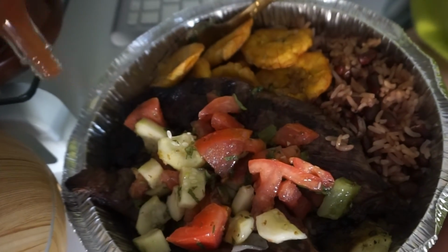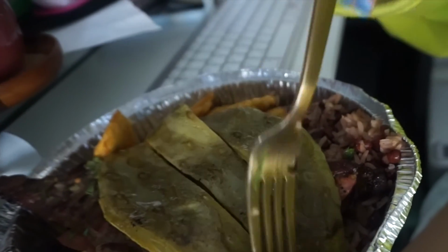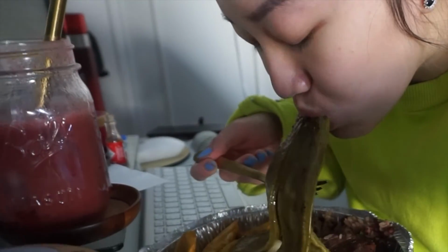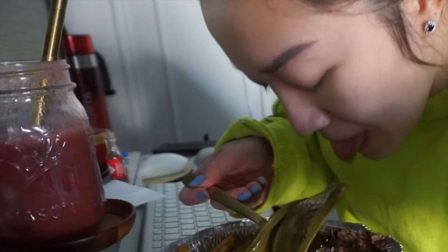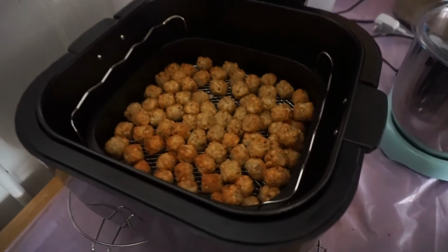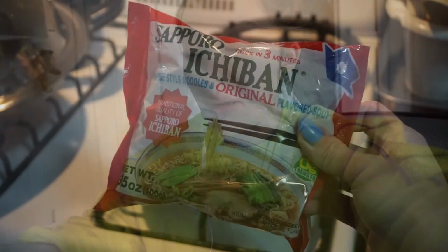And I ordered steak with rice and beans, and plantains, and this cactus. I'm not sure what that cactus is called again, but oof, this is so good, and I have some Tabasco to go with it. I really like this cactus because it's very different. It has a crunch, but it's salty and a little slimy. I don't know, something about it is just really interesting. And my mom also made some tater tots in the air fryer, so I had some of that as well because you can't ignore the tots.